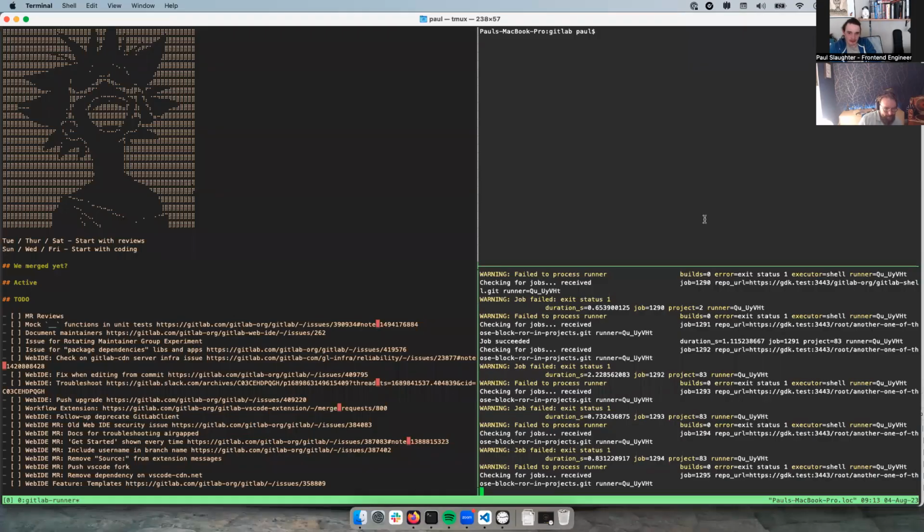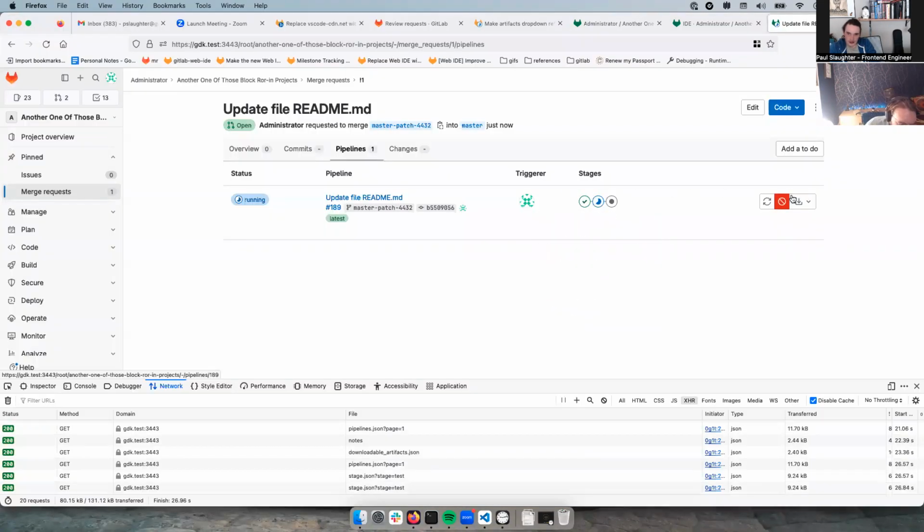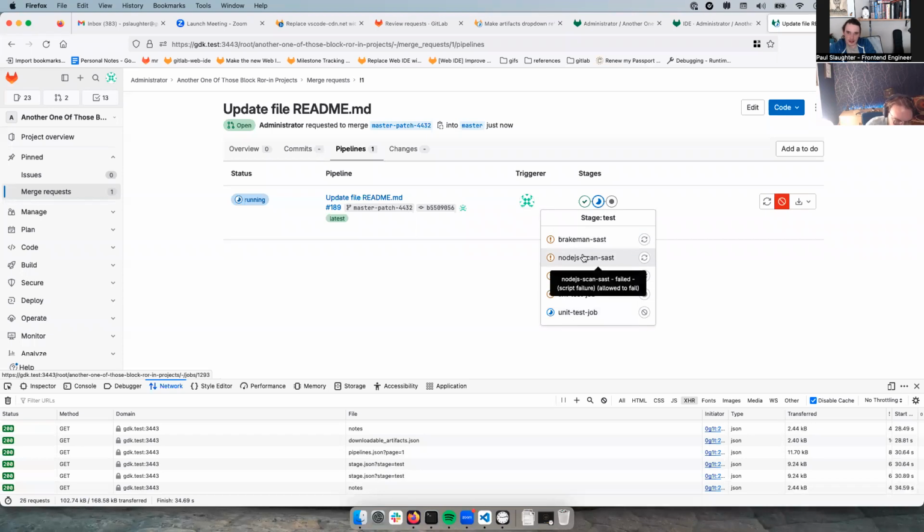Unit test job. There's some sort of job here that it doesn't like. Don't know what that is. Another one. I guess that is a lot of warning jobs. I think all those jobs require Docker, though. That might be why. Oh, seriously?